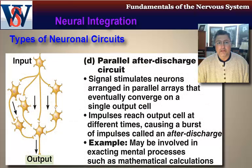And then we have the parallel after-discharge. In the parallel after-discharge, notice that a signal stimulates the neurons around a parallel array that eventually converge on a single output. An example of this may be involved in exacting mental processes such as mathematical calculation. I like to think of this one as the aha circuit, because this is the one where the light bulb comes on. All of a sudden you have a variety of different stimuli coming in, discharging over and over again until we get this burst of impulse.